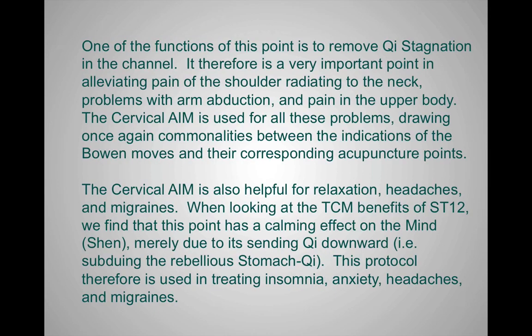Well, one of the functions of this point is to remove chi stagnation in the channel. It therefore is a very important point in alleviating pain of the shoulder radiating to the neck, problems with arm abduction, and pain in the upper body. The cervical aim, which is one of the Bowen procedures, is used for all of these problems, drawing once again commonalities between the indication of the Bowen moves and their corresponding acupuncture points. The cervical aim is also helpful for relaxation, headaches, and migraines.